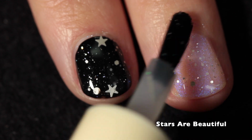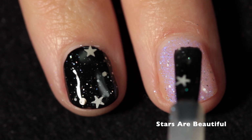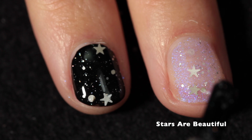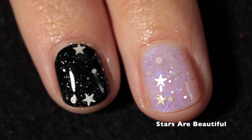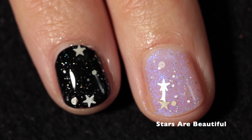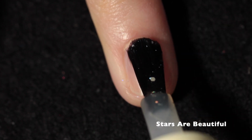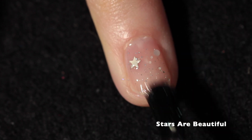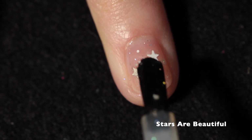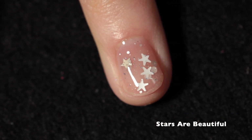I will also try to remember to link that in the cards because I love that collection and I love this layering combo as someone who likes ethereal, delicate polishes. And my little pinky is gonna get this just on its own, which honestly, there's so many glitters in this. Look how many glitters came out, and that was with really no effort. There's just a ton of glitter packed into these polishes. It makes it really easy to work with.